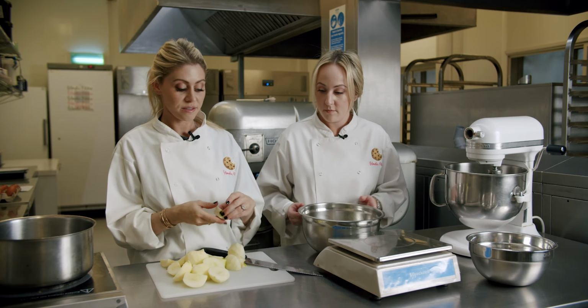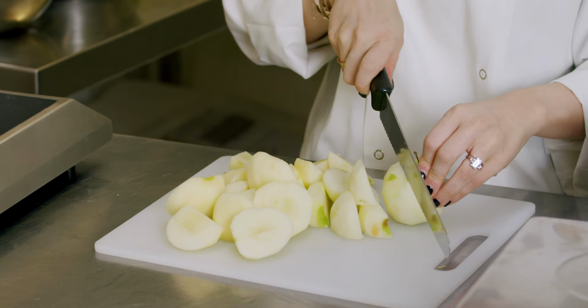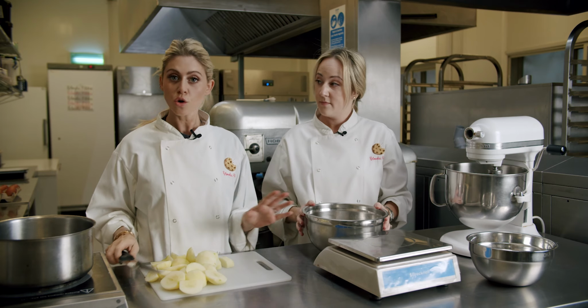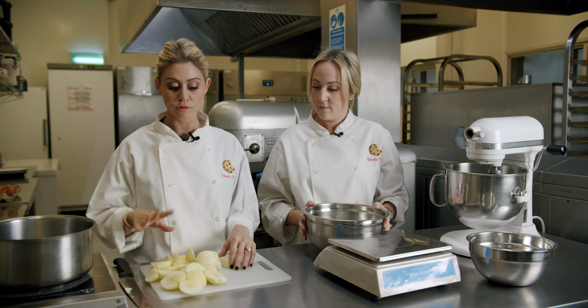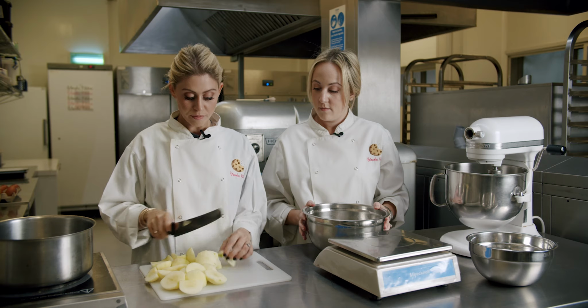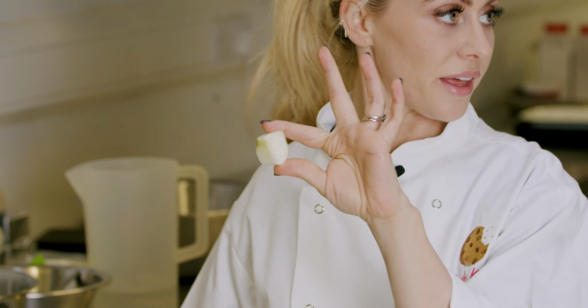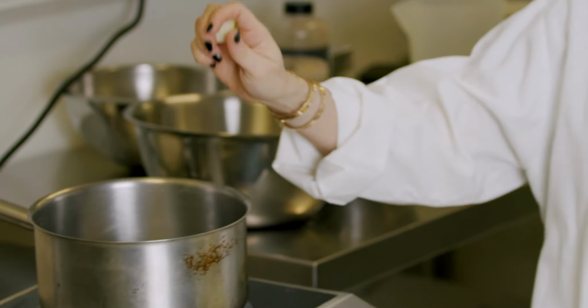I'm just cutting these, taking the cores out. You can use an apple corer, but I don't have time for that. A good old knife is easy. So I've just cored my apples, taken out the middle. You don't need to use a fancy apple corer, I'm just using a plain knife. I'm going to start cutting them. We want them to be this size. So how big would you say that is? 2.5 centimetres. I'm going to put them straight into a pan.